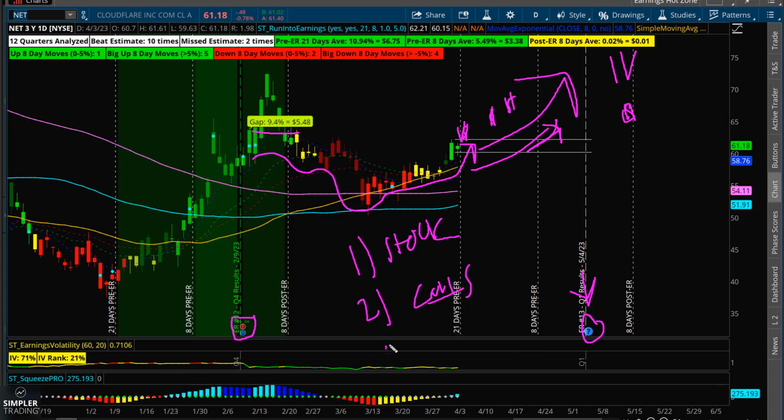The other thing that you could do is you could also sell puts. You can sell put credit spreads. You can sell just puts by itself. And then, ideally as the stock trades higher, you can buy those back for a lower price.